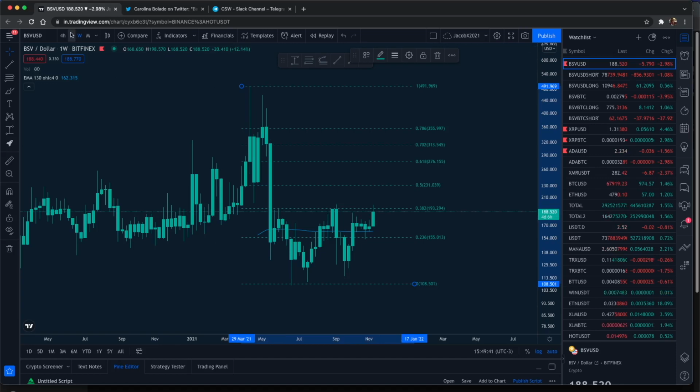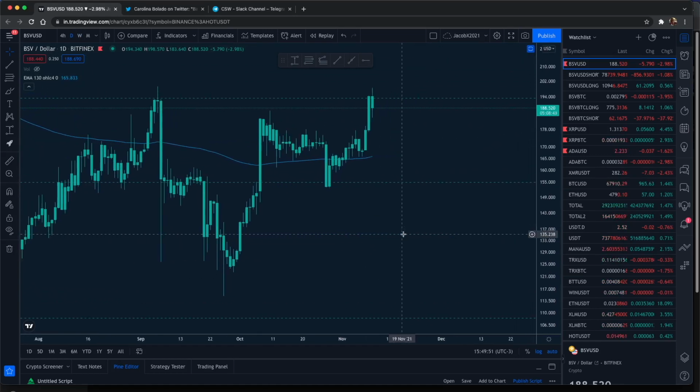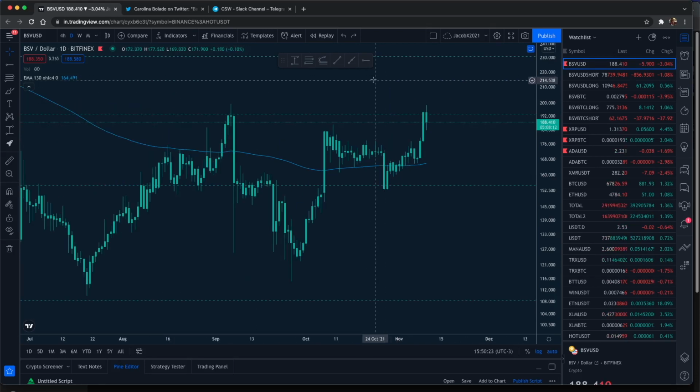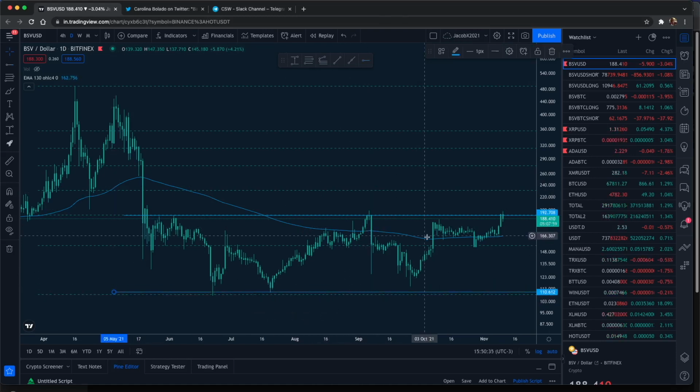So we'll go to the daily. This is where we have our Fibonacci coming up. It's our 0.382, and we are coming back from there. Putting in our support and resistance, we can see that goes from here, that's our resistance, and here for our support.